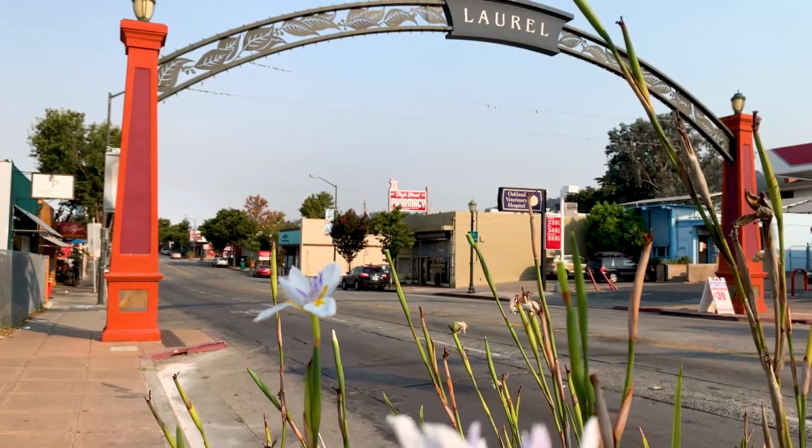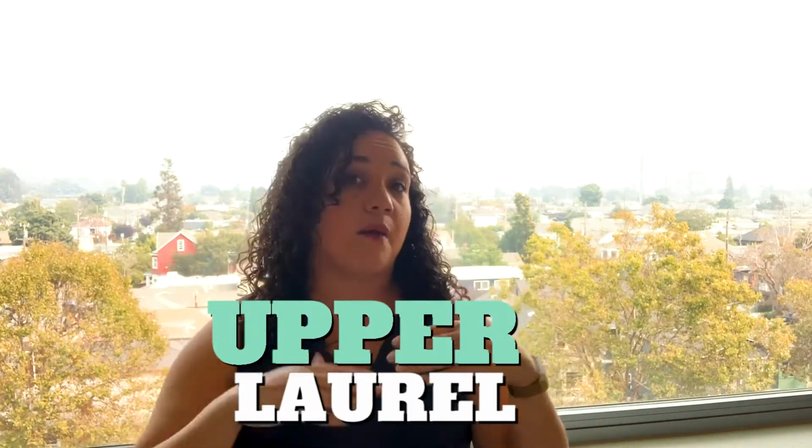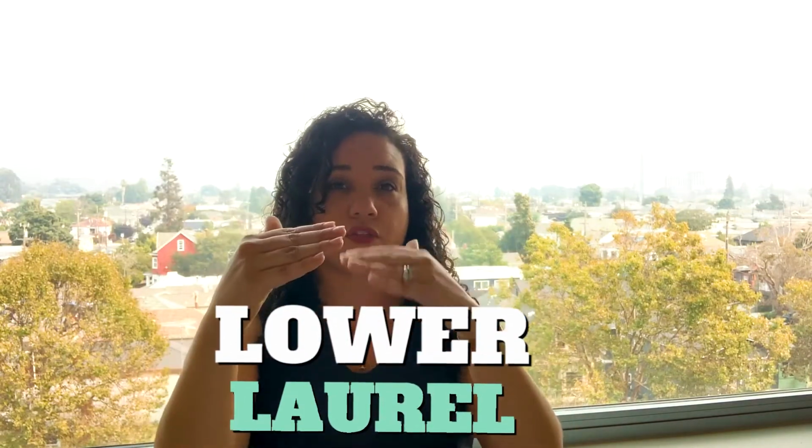When most people think about the Laurel, they probably think about the commercial district that runs from 35th to High Street right along MacArthur Boulevard. Along that area, MacArthur was just known as Hopkins Street, and it was US Highway 50. Some people like to make the distinction of Upper Laurel, which is the area above MacArthur, versus Lower Laurel, which is the area that sits right between MacArthur and 580.